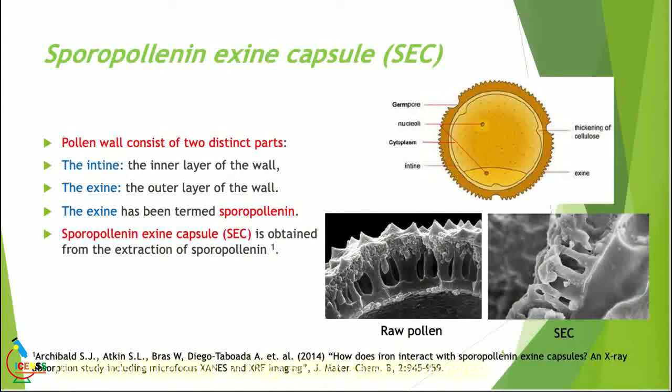So, what is a Sporopollenin Exine capsule? The pollen wall consists of two distinct parts: the intine, the inner layer of the wall, and the exine, the outer layer of the wall. The exine has been termed Sporopollenin. The Sporopollenin Exine capsule is obtained from the extraction of Sporopollenin. Here are the cross-sectional scanning electron microscopy images of raw pollen and SEC. In SEC, the intine layer and the outer components of the exine are removed.